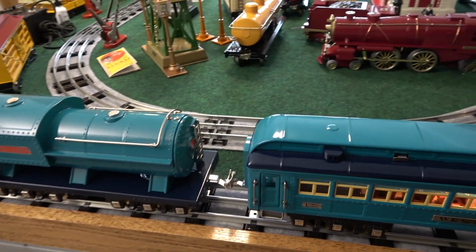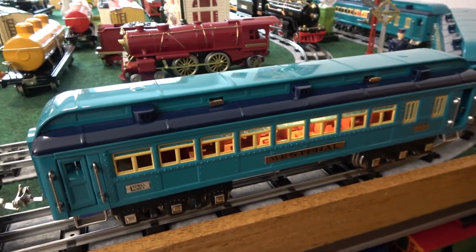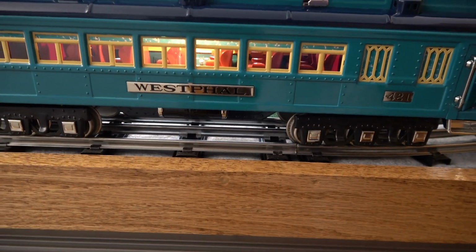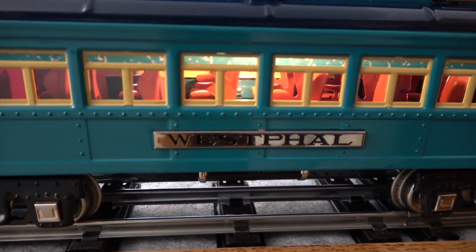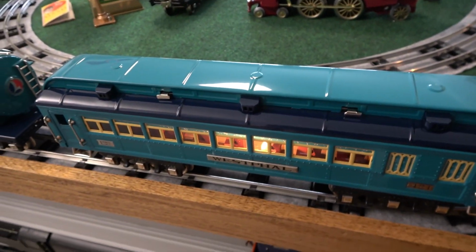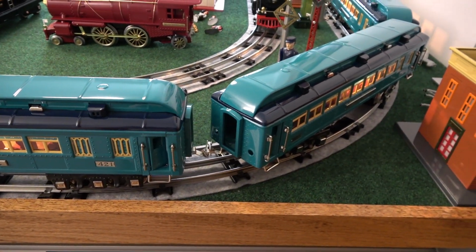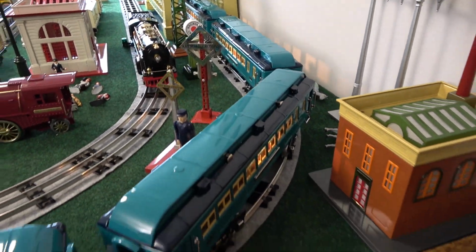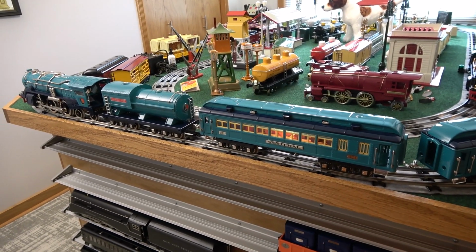Okay, and then we have the 4-car passenger set to go with it. The passenger cars are pretty much all the same, they're just labeled with different names. This one has to be Westfall here. They do have lighted interiors. Two-tone, so you've got the dark blue and sort of the aqua teal color. There's 3 of those cars, and then in the back here we'll see it when it comes around, an observation car. So let's give it a run.